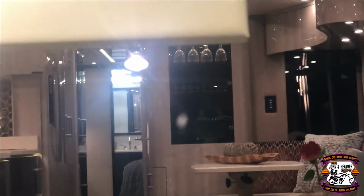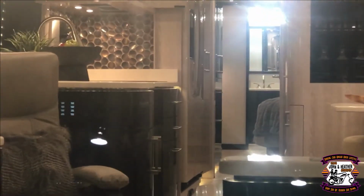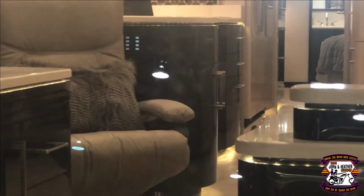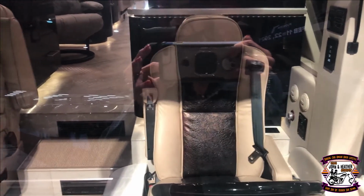There's your champagne rack. Alligator seats and fur. Alligator seats. Oh. Now look at this. Look at these toy holders. Beautiful. This sucker has a fireplace in it. No joke. This sucker has a fireplace in it.